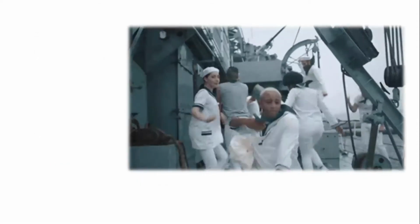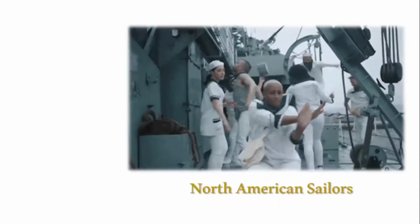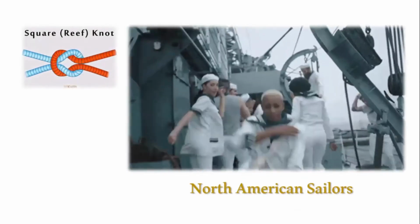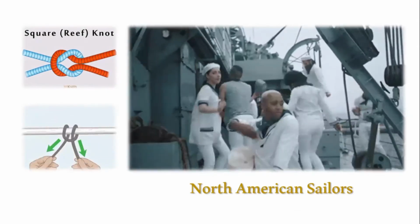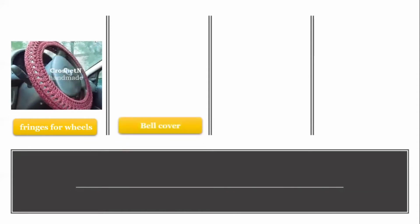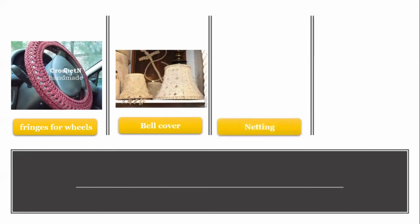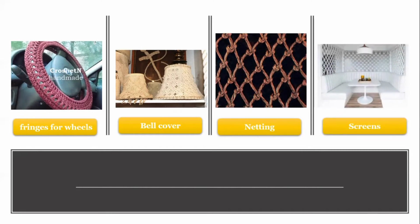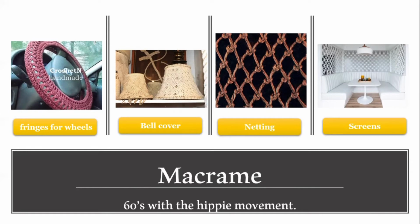The legend says North American sailors spent long hours abroad practicing macrame, which is the square knot and the hitch knots. The sailors made fringe of wheels, belt covers, netting, and screens. It was revived in the 60s with the hippie movement, which brought with it a recovery of interest in this ancient craft. Today, macrame craft has regained its huge popularity.